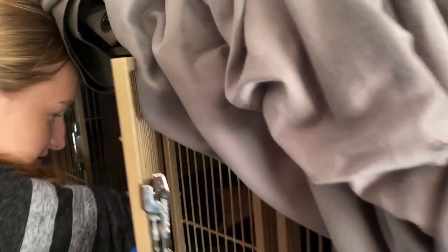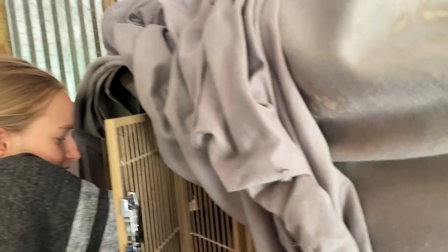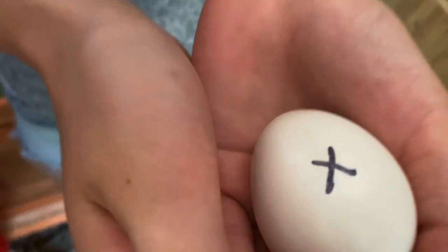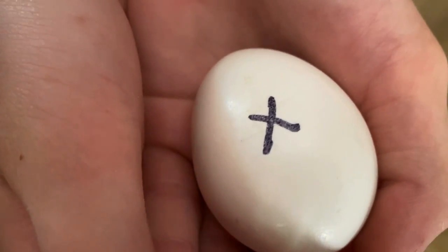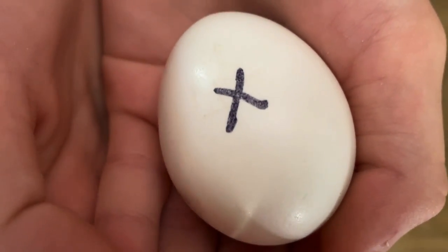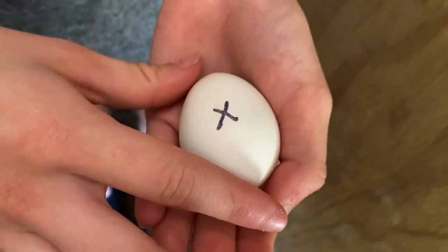Okay, we got another one. This is gonna be baby number 3. Everyone be quiet. Except for mom. Oh, what is it? Gosh. I feel him moving around. Try turning him.